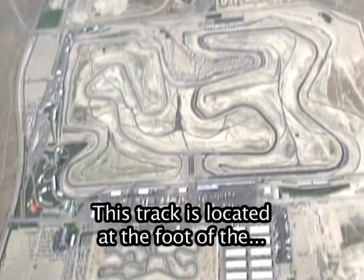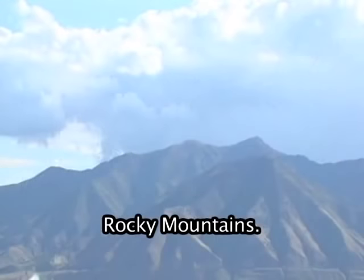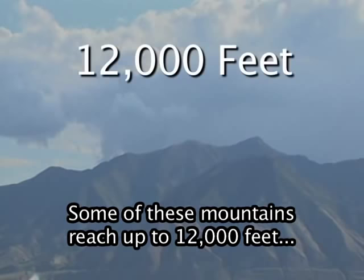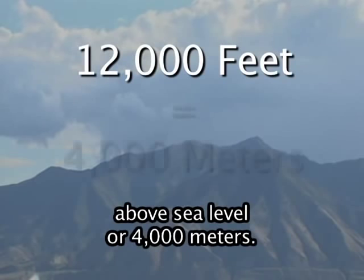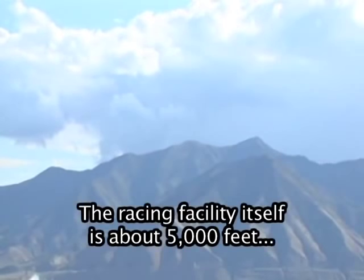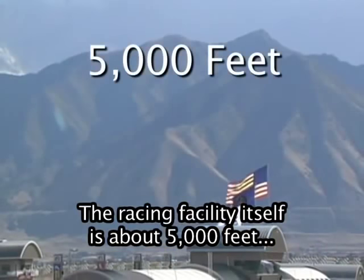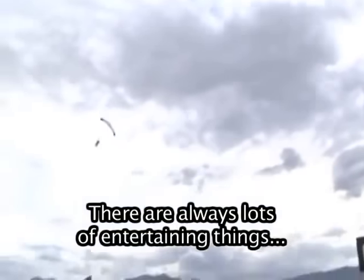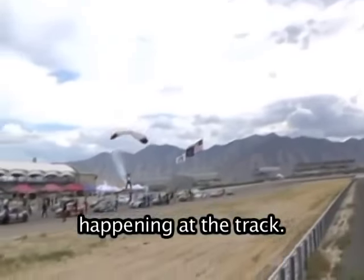This track is located at the foot of the Rocky Mountains. Some of these mountains reach up to 12,000 feet above sea level, or 4,000 meters. The racing facility itself is about 5,000 feet above sea level. There are always lots of entertaining things happening at the track.